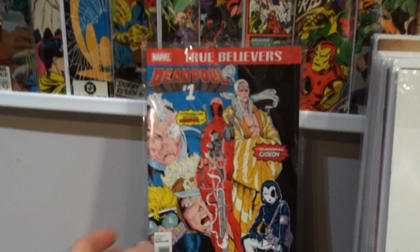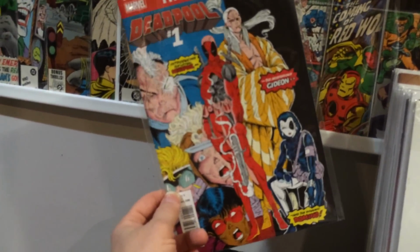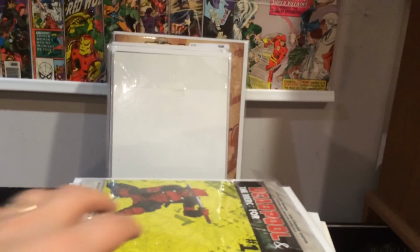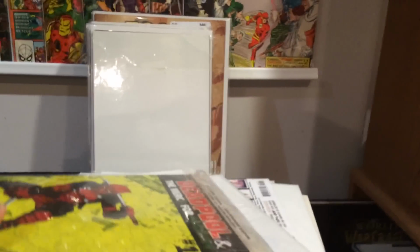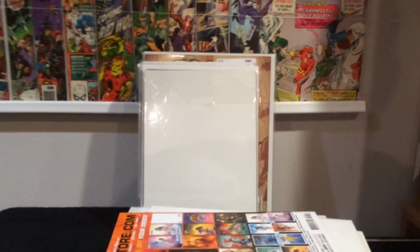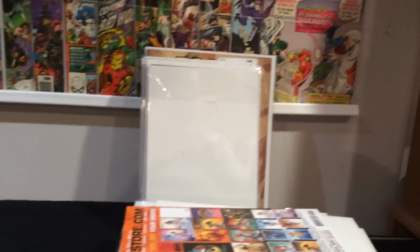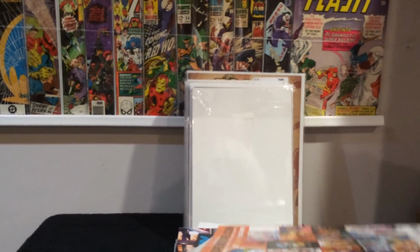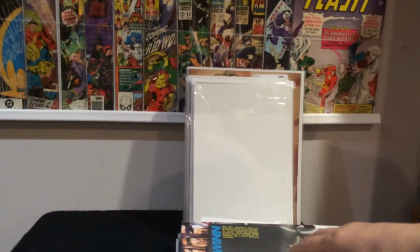And then I got the Deadpool number 1. I picked this up around the time of the movie as well, which I thought was fantastic, considering I'm not a real big Deadpool fan. But took my son to see it, and we loved it. We saw it in IMAX, and it was amazing how many little kids were there too. It was definitely not for the little ones.